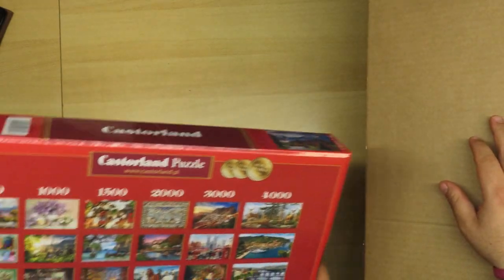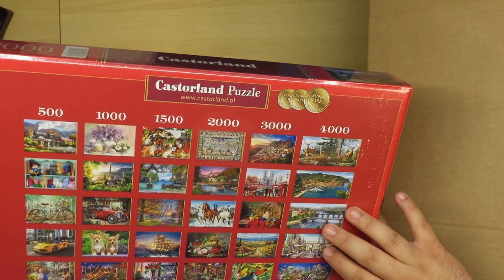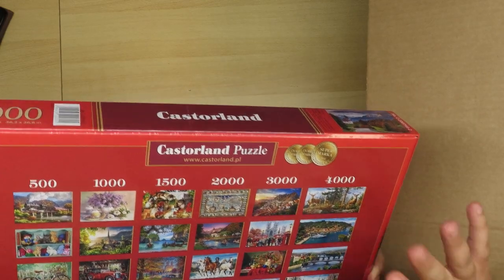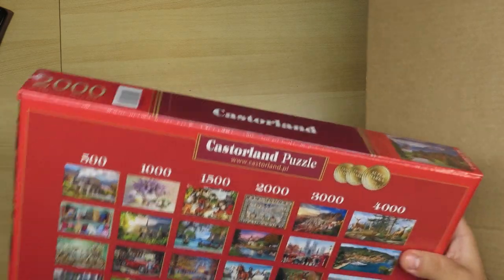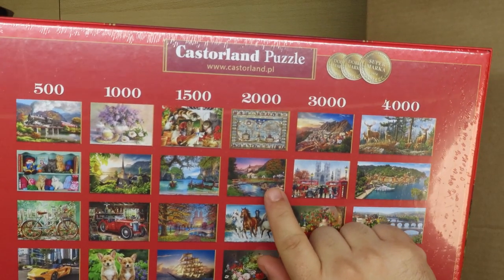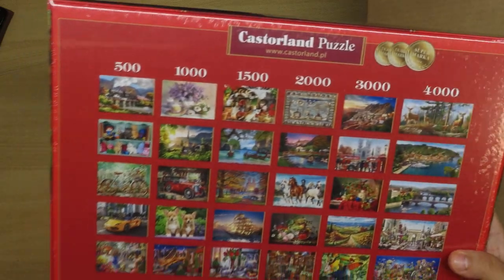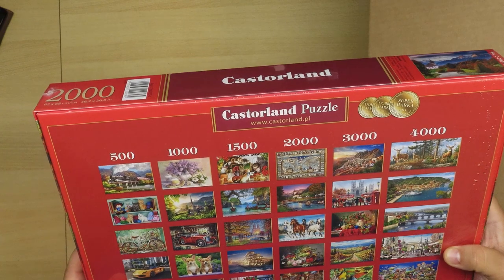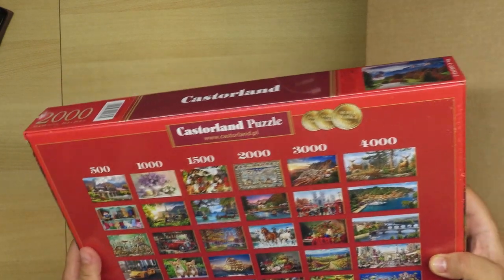Castorland, it's a brand from Poland, and they also have here some pictures. The 4000s we don't have. This is also some very similar picture that I'm saying. It's a very famous picture. I do believe many jigsaw puzzles have this. I do believe it's in Berchtesgaden Land. And this one is also a beautiful one with the train. So, 2000 pieces, Castorland. And let's go to the next Castorland, also 2000 pieces.